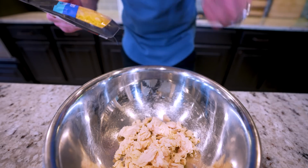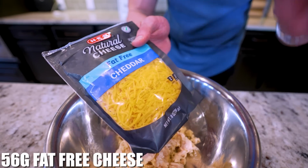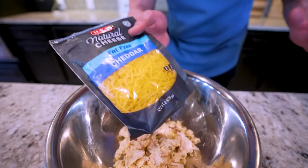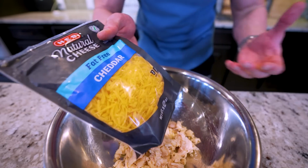And now we gotta add a few more ingredients. The next ingredient we need to add is cheese. Now, me personally, I want this to be as anabolic as possible. So I recommend using fat-free cheese here, because it's gonna give us a ton of protein without all the extra calories. The only problem with fat-free cheese is there are trace amounts of carbohydrates in here, but they're pretty negligible in the grand scheme of things.